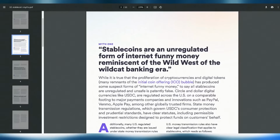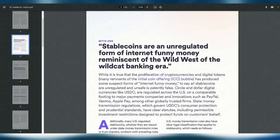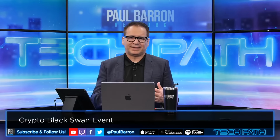One thing, this was a report that was put out on USDC, and it basically was the myths of stablecoins. And this one is about the myth of an unregulated form of internet money, reminiscent of the Wild West of wildcat banking. This has been dispelled. USDC has done a huge push into the fact that they are trying to, one, go to dollar-for-dollar currency backing. So that in itself is the example of what a stable coin should be.